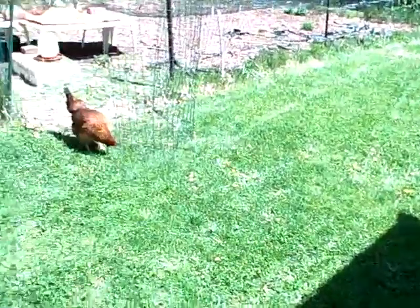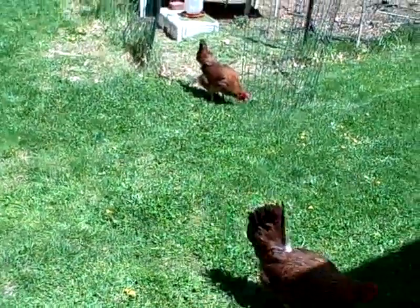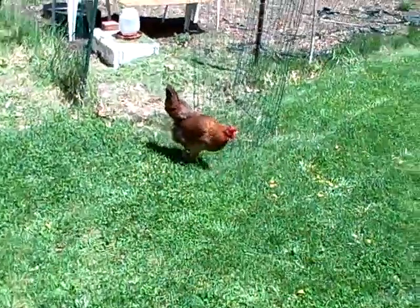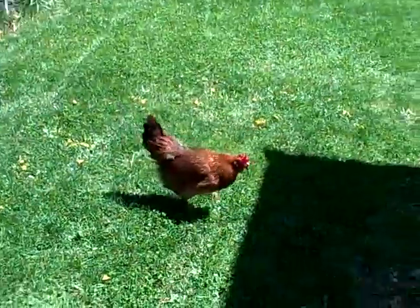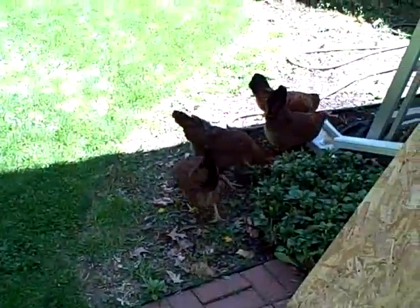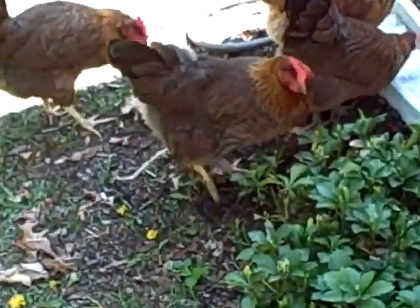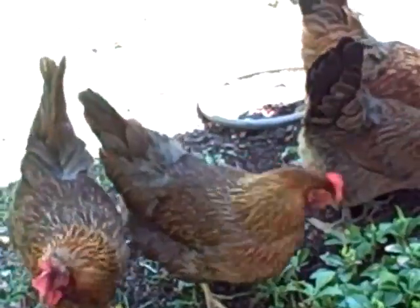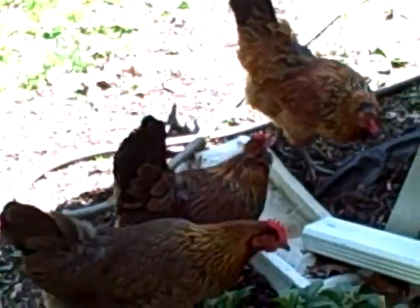So these are our backyard hens. I've just let them out of the coop. It's about 1 o'clock on Friday, April 24th, I think, 23rd. It's kind of warm. It's midday, so they're hanging out in the shade here. And we just let them run around as much as we can.